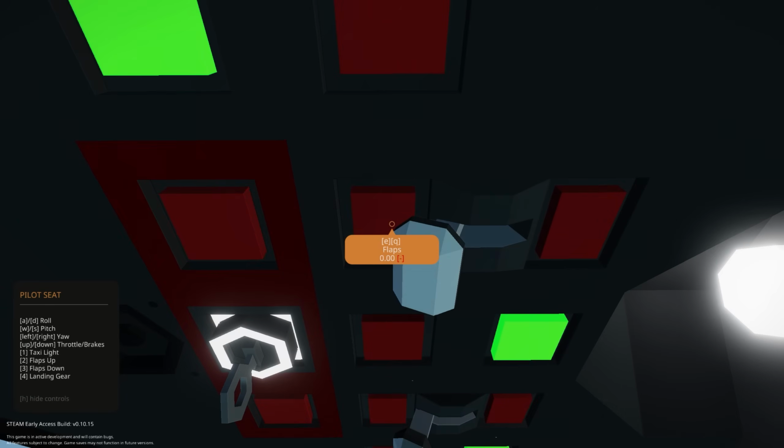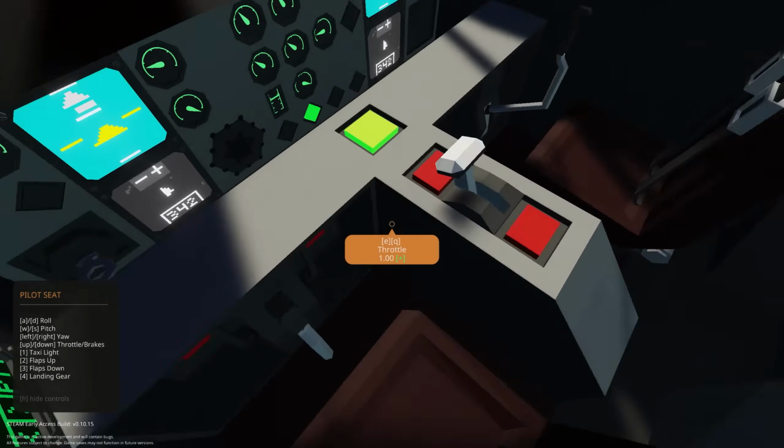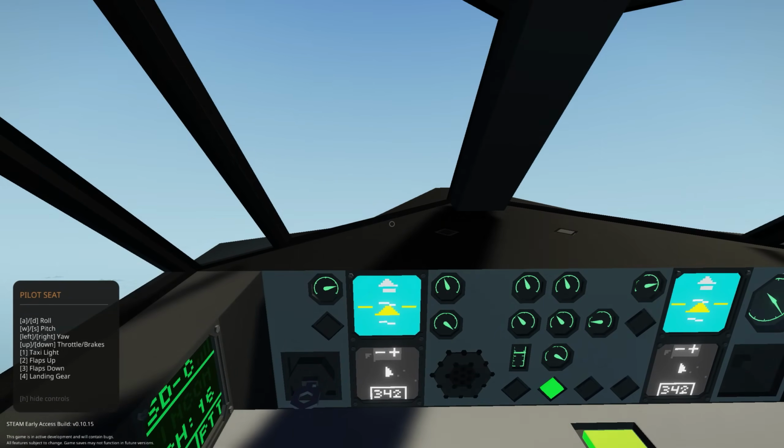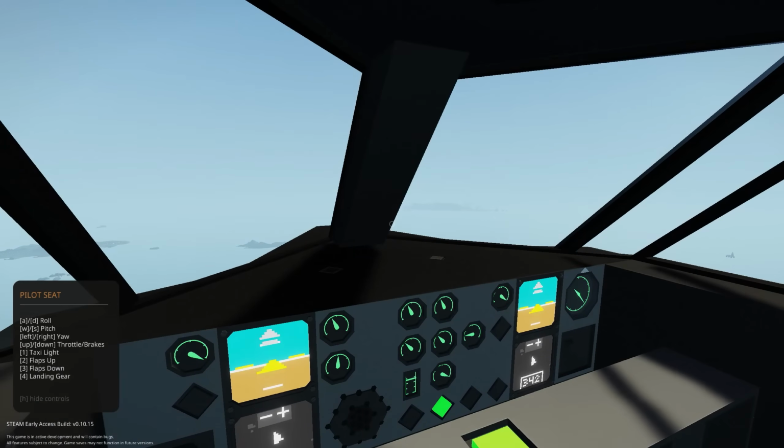Generator, parking brake, autopilot, flaps, landing, engine 1. Okay, so where do you put the... okay, let's go down. Where would you put... Okay, so I'm guessing autopilot.